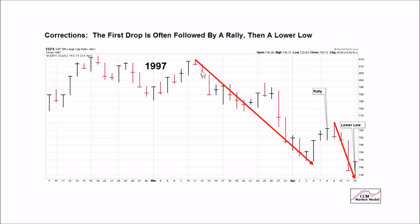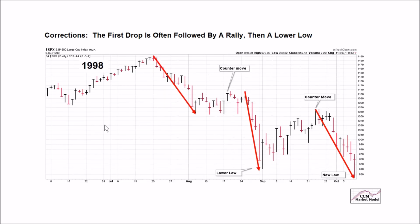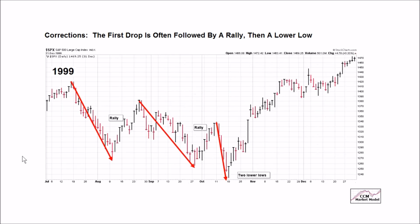1997, we get a sharp drop, a rally for 3 sessions, and then a lower low. 1998, sharp drop, counter trend rally, sharp drop, counter trend rally that lasts weeks, and then a lower low. It's August, early August here is where you make the first low. You don't bottom until early October. 1999, sharp drop, counter trend rally, sharp drop, lower low, counter trend rally, sharp drop, lower low.